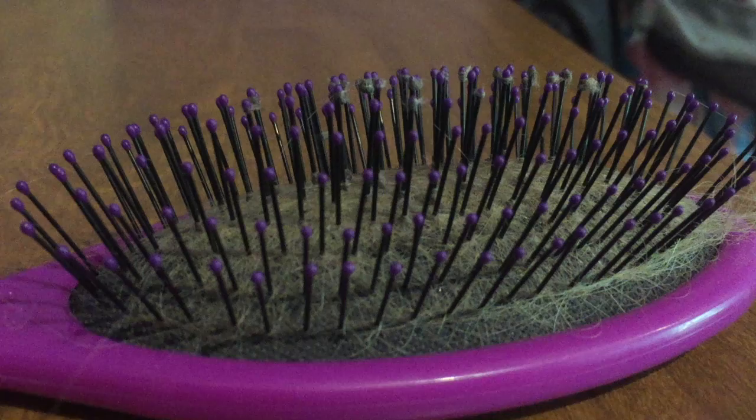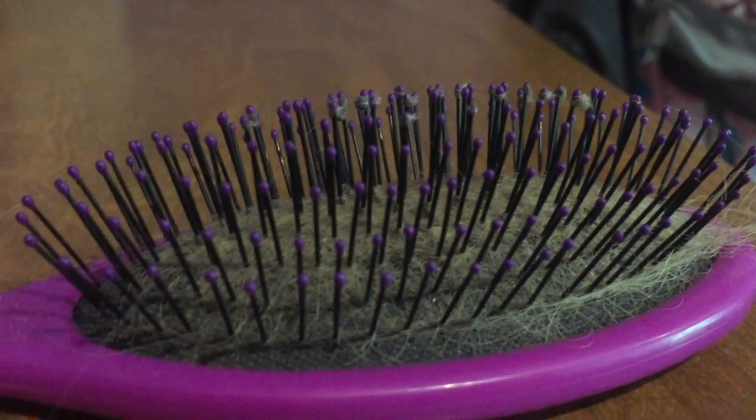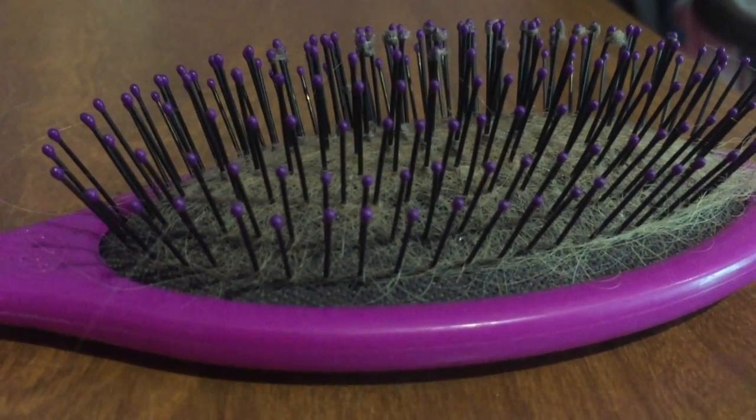Now you don't want to use a brush with these little balls on top of it because your hair can actually get stuck on them and it can rip them out. So this is probably the best brush besides a wooden brush because it's a wet brush. It's just super flexible, so it just brushes through your hair really nicely.